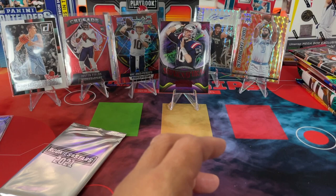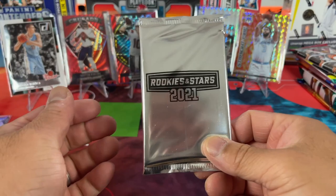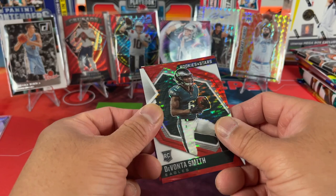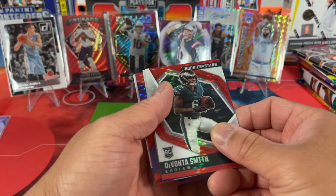But this is what I came for, and this is kind of like an extra bonus. I mean, I'm doing like 100 or 250 plus this, more or less, in the box. So hopefully we see gold. See a lot of red and green. That's not good. Okay, Devonta Smith though, at least we got a red, nice red there.